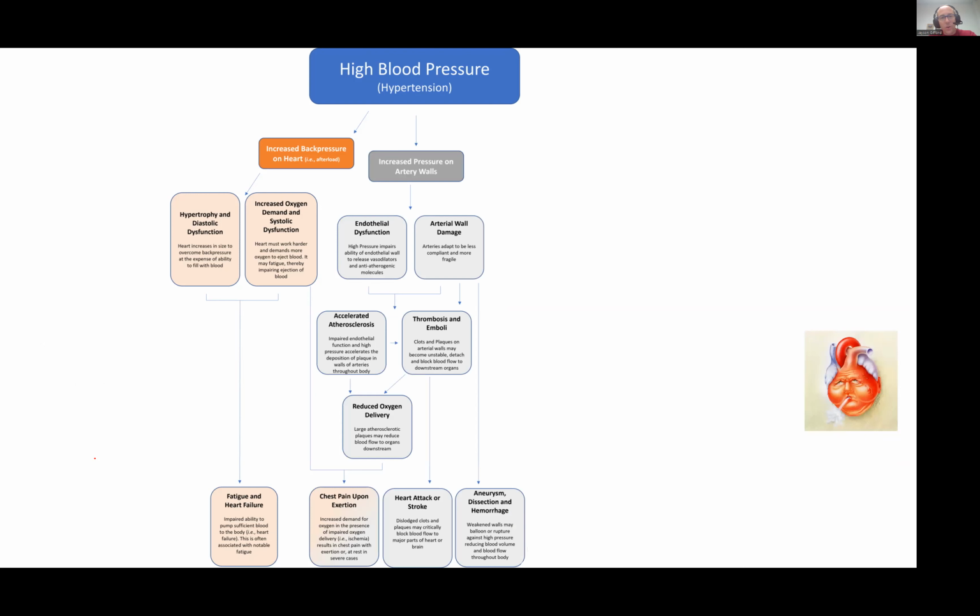Now, what about increased pressure on the walls? So that outward pressure acting on the artery walls can have consequences as well. You'll see arterial wall damage. When exposed to chronic high blood pressure, the arterial walls tend to thicken and become less compliant and more stiff. So you ricochet that blood back to the heart faster, and that exaggerates or amplifies your blood pressure. But that also can lead to things like an aneurysm or a dissection or a hemorrhage, where you see the holes or kind of ballooning happening in the artery wall.